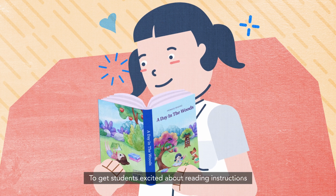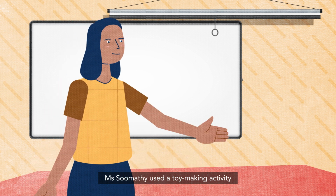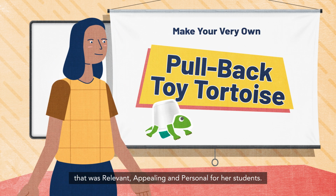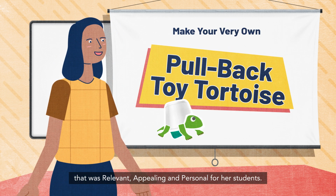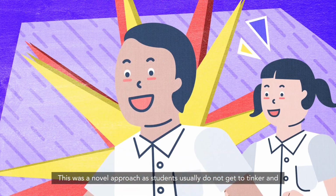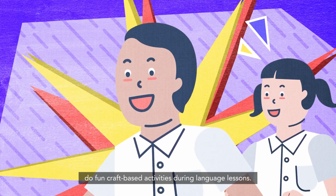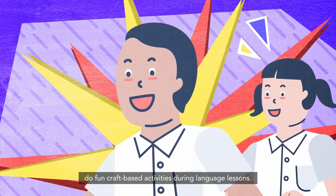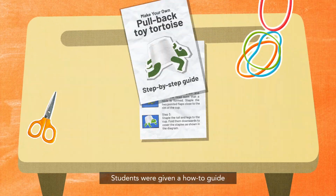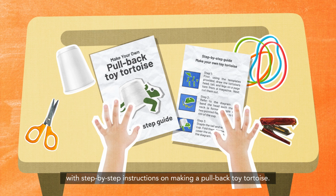To get students excited about reading instructions, Ms Soomathy used a toy-making activity that was relevant, appealing and personal for her students. This was a novel approach as students usually do not get to tinker and do fun craft-based activities during language lessons. Students were given a how-to guide with step-by-step instructions on making a pull-back toy tortoise.